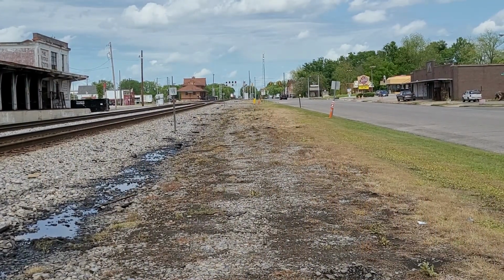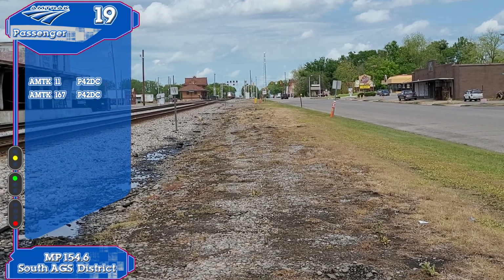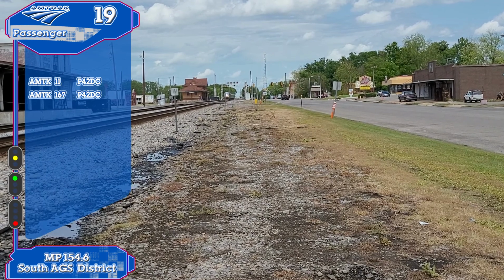Well, not getting the southbound train race I was hoping for, but already calling an approach diverging. Here comes that silver streak, Amtrak 19, the southbound Crescent.